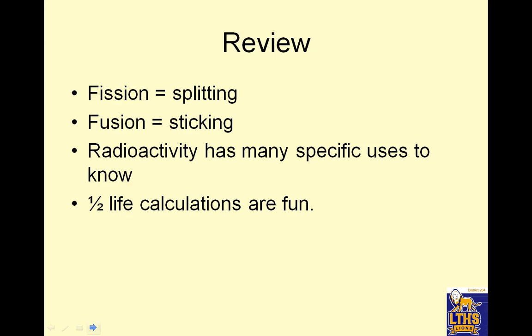Review. Fission equals splitting. Fusion equals sticking. Radioactivity has many specific uses to know. And half-life calculations are fun, fun, fun.